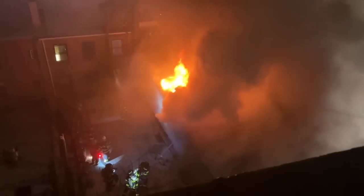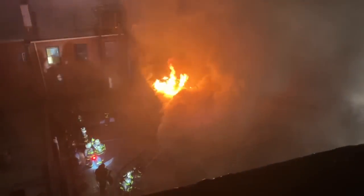Latitude engine 2-1. Fire spreading. Looks like they brought a tower out on the side, but I don't know. You have a pretty good shot at it, because we have another alternative if you're having any issues. We got a decent shot at it right now. We're working. 7-4.